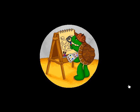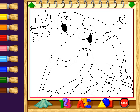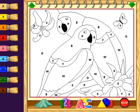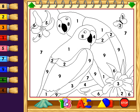These are my secret code paints. You can use these paints if you know the code. Take your pick. Number codes? Letter codes? Or shape codes? Paint by shape. We'll paint by letter. Paint by number.